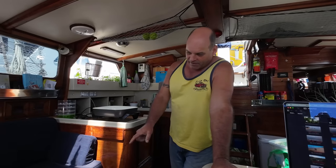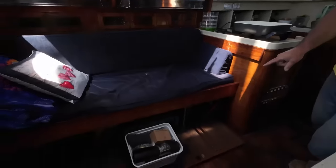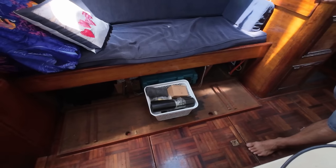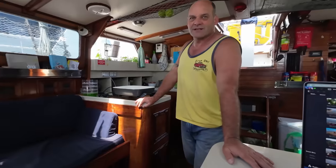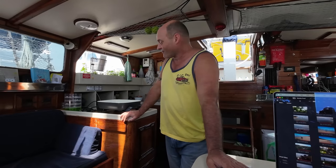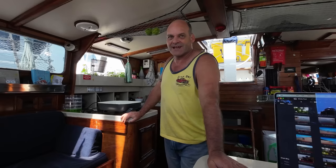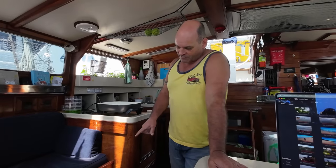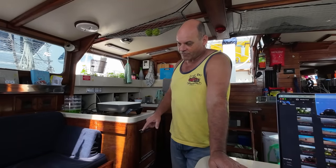We're looking to put a fridge under the seat here because we don't really have enough fridge space and it's extremely difficult to get stuff in and out of the fridge. It's crazy. The freezer's super good, but the fridge is not the best for stacking. So we're going to put another fridge underneath here and we're just working out whether I run it off 240 or 12.